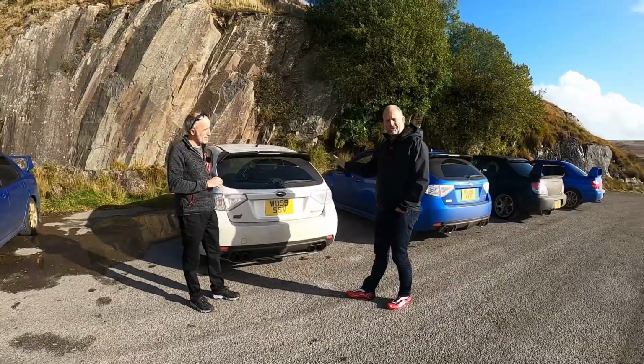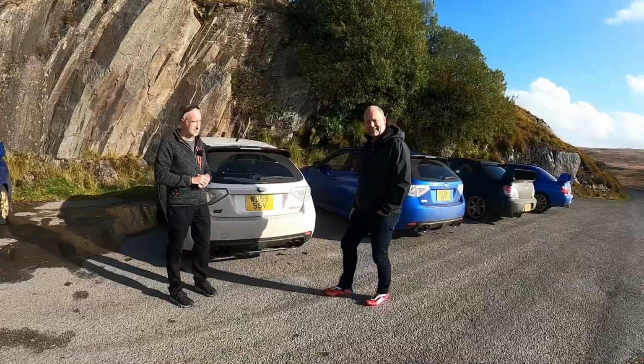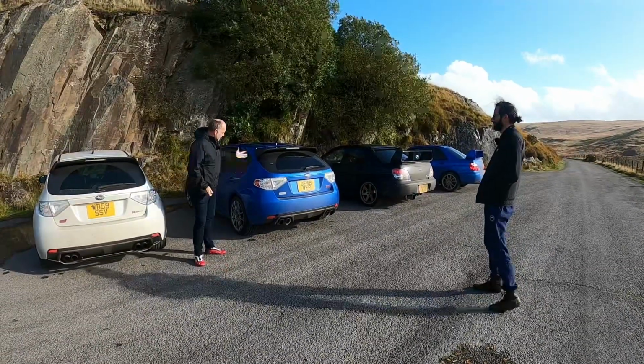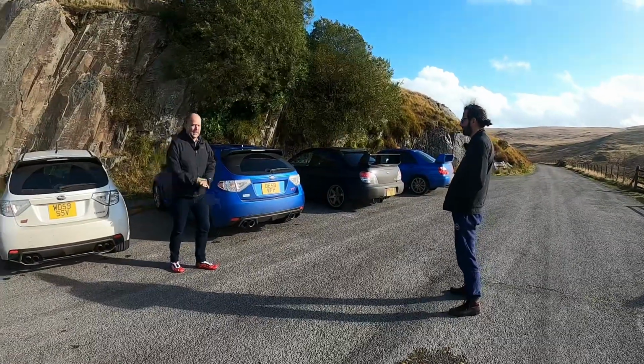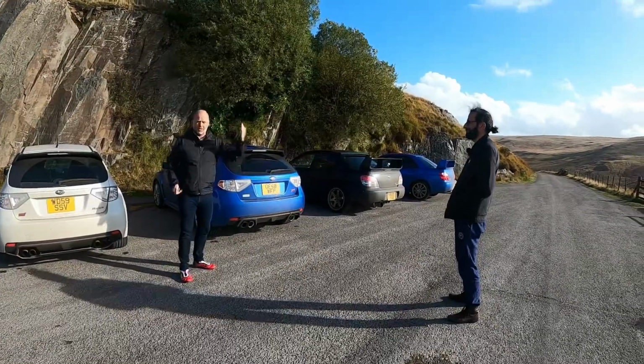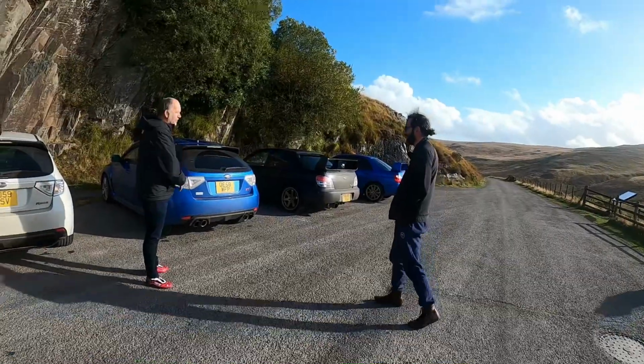A bit on the R205 Impreza STI. And then the next one is this. So this is the 20th anniversary. Again, it's the hatch STI. I don't know anything about the 20th, but the owner does, Fivos. Tell me all about it.